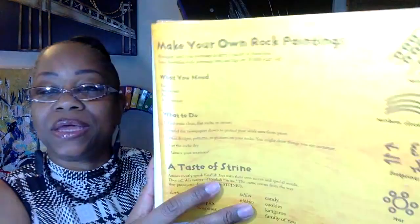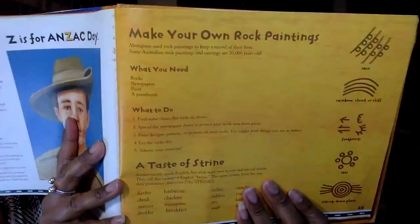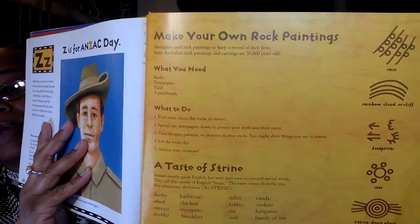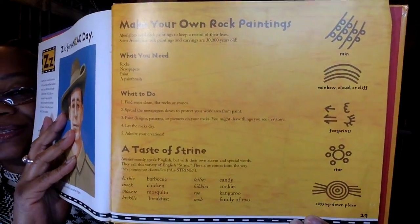Make your own rock paintings. So I'll show the page and you can pause it and make your own rock painting, you guys. There it is. Make your own rock paintings, you guys. And let's see what else we have.